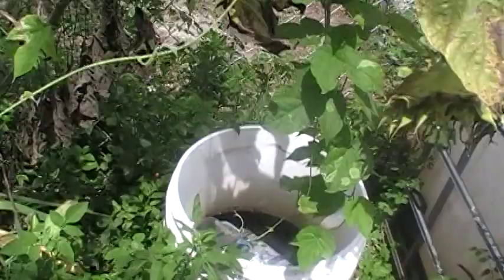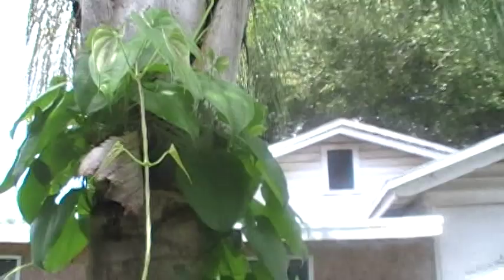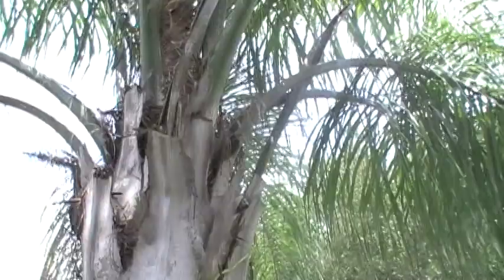Back here I'm growing a combination of hot peppers, hybrid four o'clocks with striped blooms. This is the purple ube that Andy Furt gave me that makes big round tubers instead of the usual elongated type. And it's consuming my Coccothrinax plumosa palm tree.